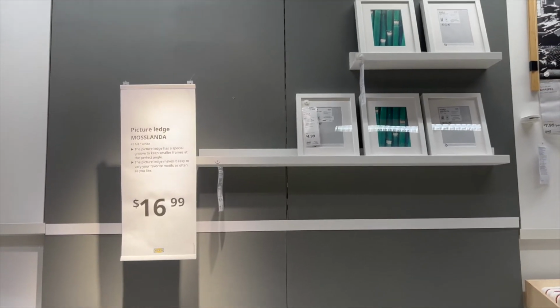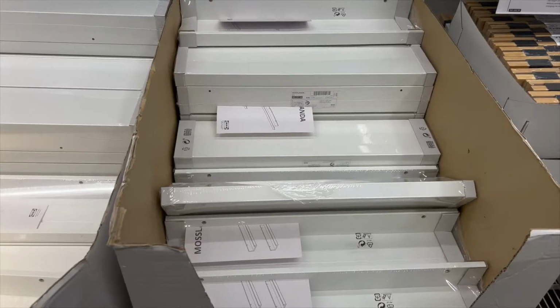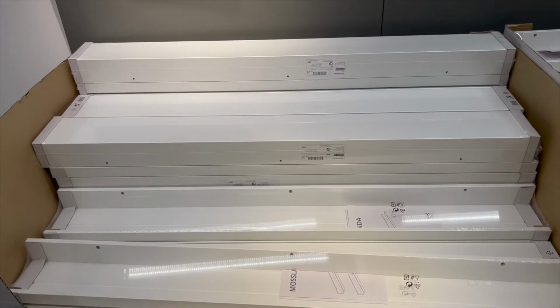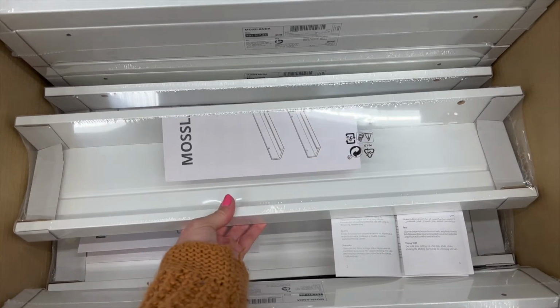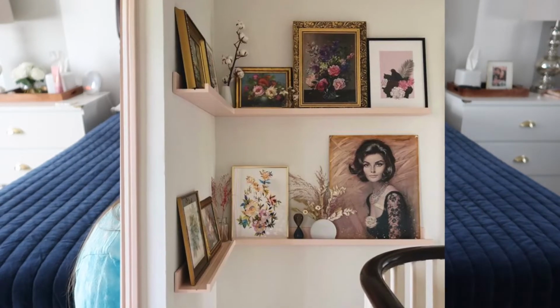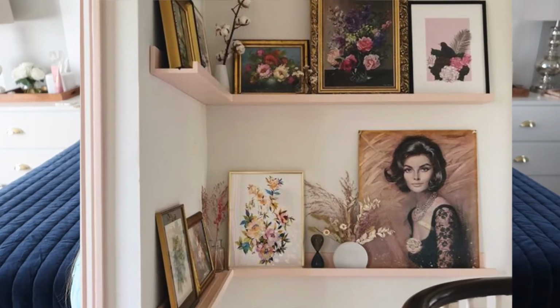And then I wanted to make one more honorary mention that is slightly over $10, and that is the Maslanda gallery ledge. This comes in 2 different sizes. 22 inches is $12.99, and 45 inches is $16.99. And I really love these because you can create a gallery style wall in your home. This just makes that super easy if you don't necessarily have the eye for that. And it's just really nice to be able to rearrange and switch out your frames and artwork as much as you want to without having to reconfigure a whole wall of art and pictures.